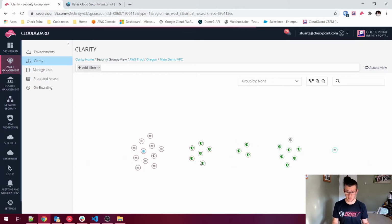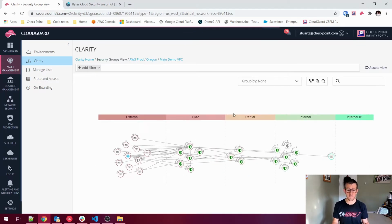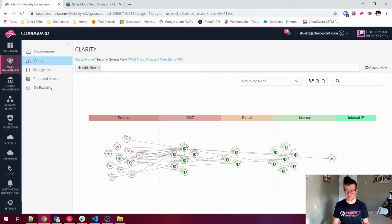Now, if I just turn this grouping off, I'll show you a little bit more clearly. What you have is 5 different columns. On the left-hand side, we've got external and things which exist either on the internet or as a part of a distributed architecture. Let's say you've got something running in AWS or Azure, and you're monitoring it from an external IP address, which might be your NOC or your network management station or some other part of the solution that needs access into that environment.